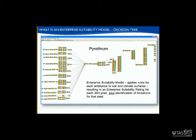Plus, it identifies what the limitations are for that pixel as well. So you'll see in a little while, when you do click on an area in a map, it will say what the rating is, but it'll also tell you how we arrived at that rating, so you can actually interrogate what layers are causing it to be knocked down to the moderately suited. You'll see that shortly.